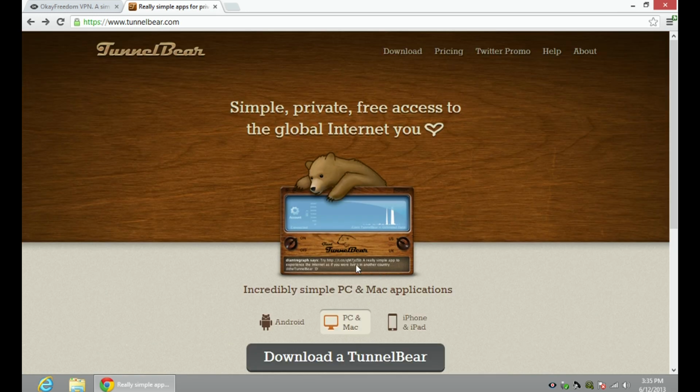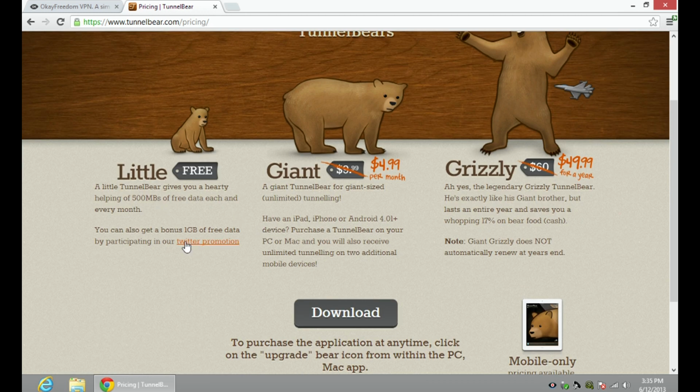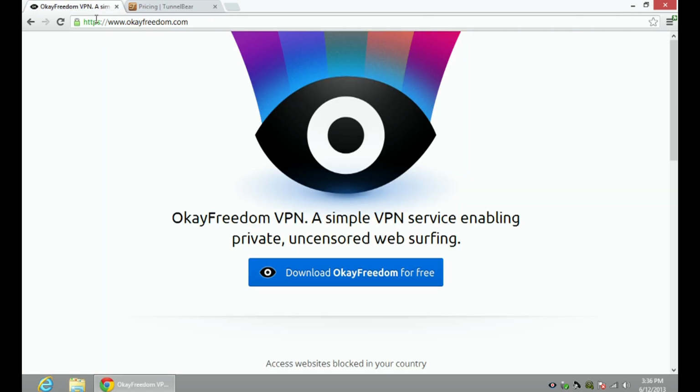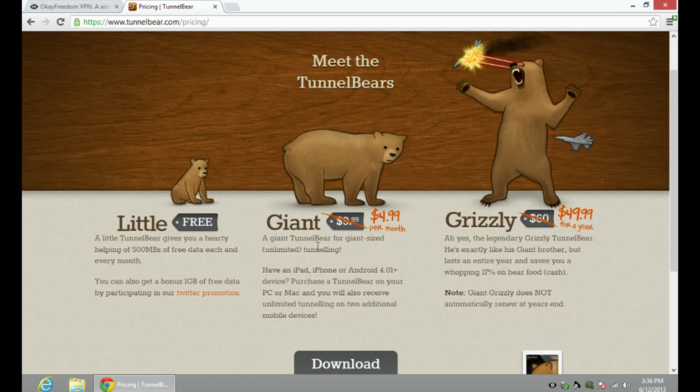What I like about this is if you go over to pricing, again, they have their free little thing, you know, Twitter promotion, whether you want the free. But what I like here is: have an iPad, iPhone, or Android, purchase TunnelBear on your PC or Mac, and you will also receive unlimited tunneling on 2 additional mobile devices. So OK Freedom, when you pay, it's only for that one computer. This is what I think most people would want, is it's for your laptop computer, it's for your iPhone, and it's for your iPad.